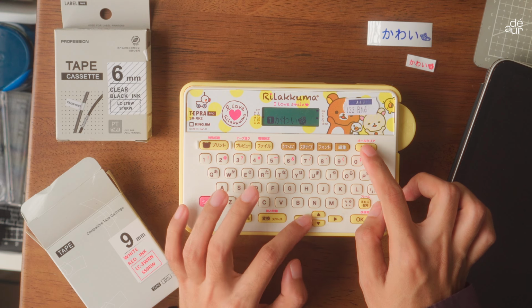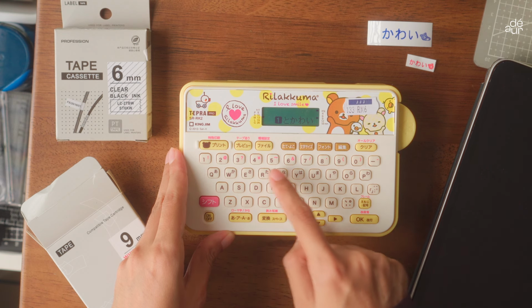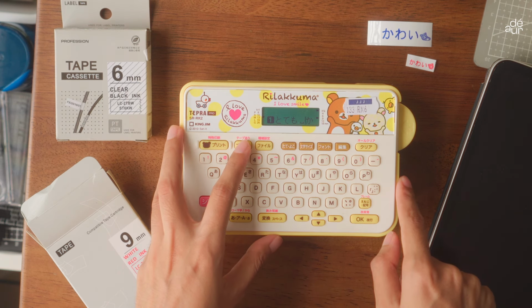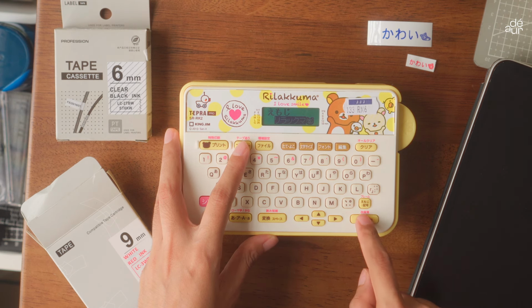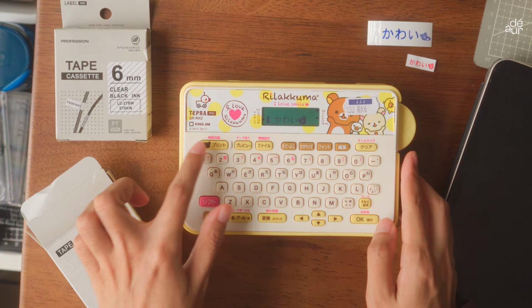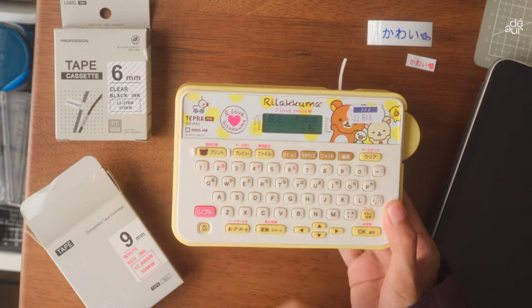Maybe I'll try to write とてもかわいい and put a space, and maybe I'll add another emoji at the front. Let's go with the Rilakkuma, and okay. とてもかわいい. Let's see if we can increase the font to be the very big font and see how it looks. So let's print. It's gonna be a total of 6 cm and one line.